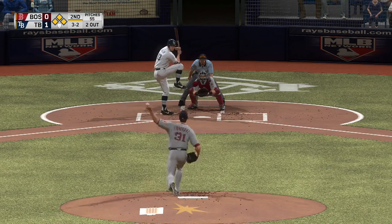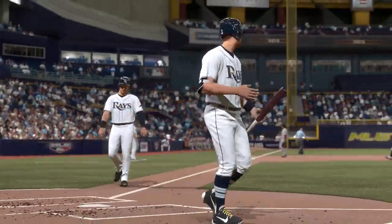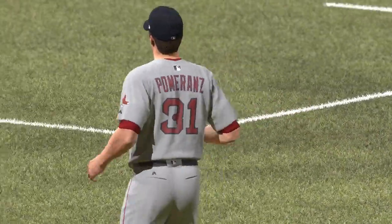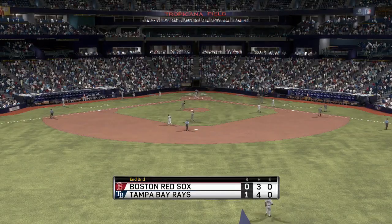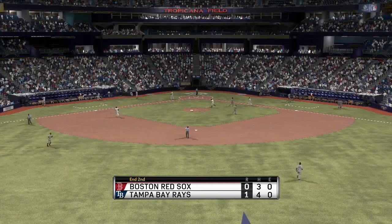Another payoff pitch. And the 11th pitch is the charm as he strikes him out to end the inning. Rays will settle for just the one. We played two full. The Rays are in front, 1-0.